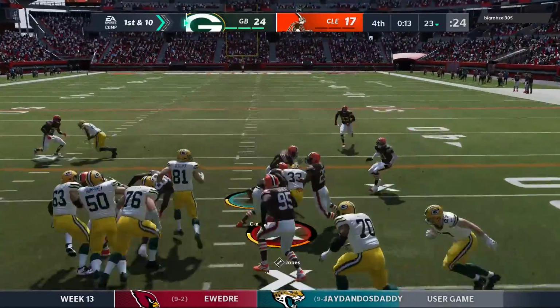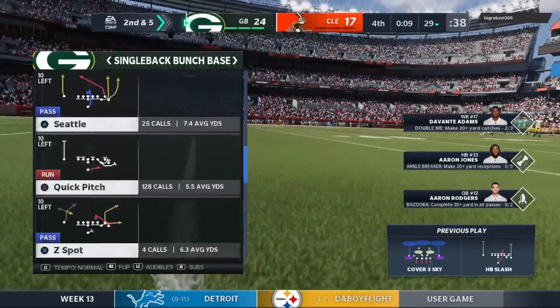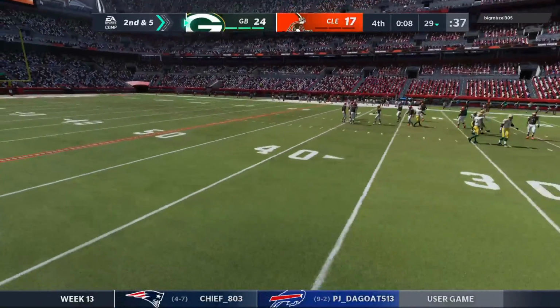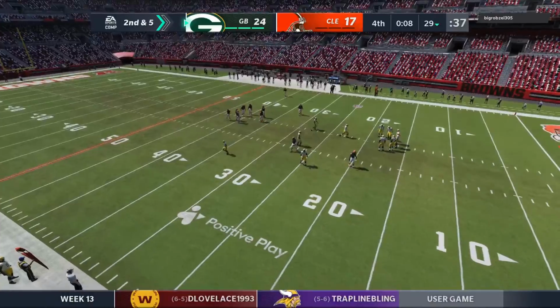They'll start the drive with a carry by Jones. And he's able to plow forward up to about the 29, just shy of the 30. He's tackled at the 29. 5 yards on the carry. Good pickup on first down. Brings up second and 5.